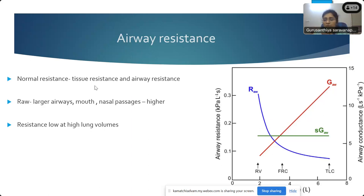Also, whenever you are having a resistance measurement, it can be measured at the residual volume or total lung capacity. We have to remember the airways are also the ones which determine the airway resistance. So in case of total lung capacity, when I inspire deeply and hold until the total lung capacity, all my airways are open. When the airway is open, the resistance is obviously decreased. So airway resistance is least at the total lung capacity.